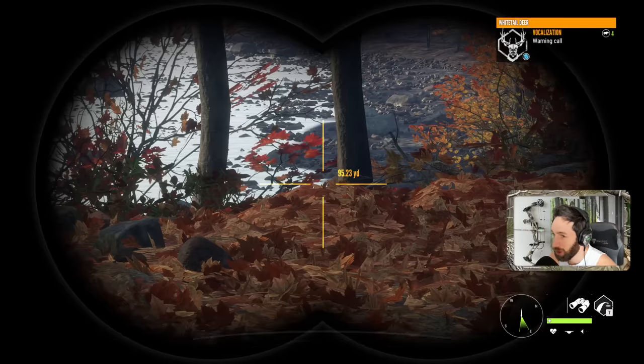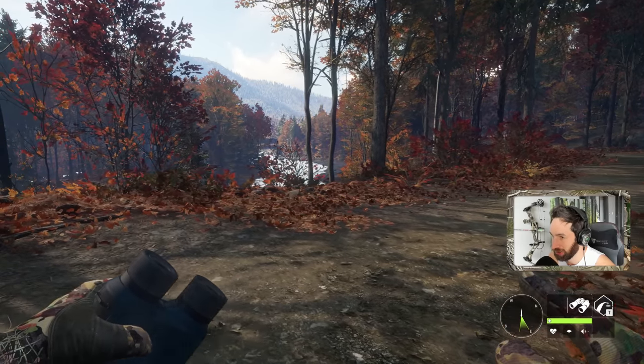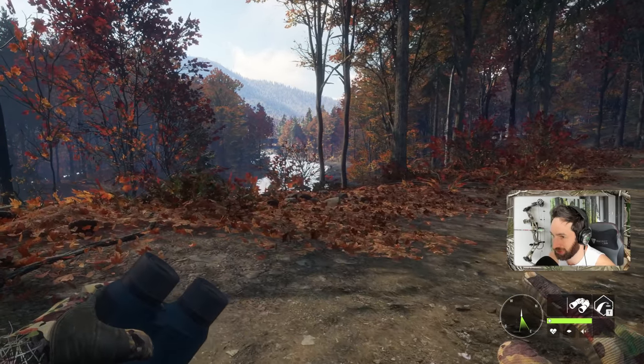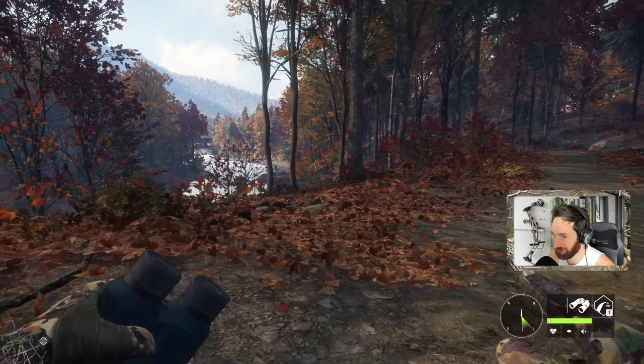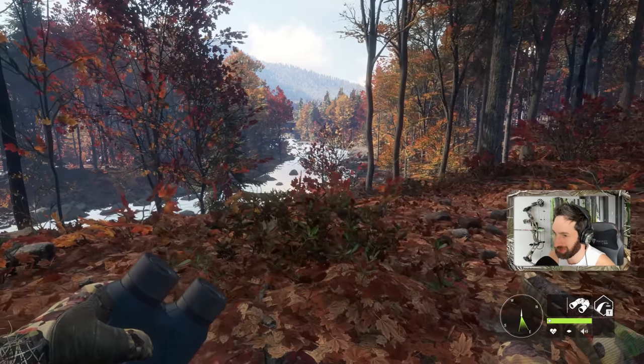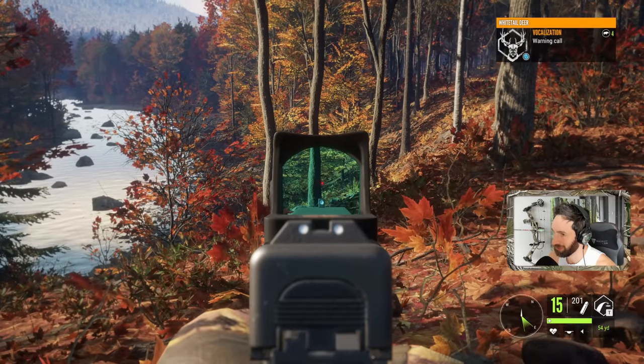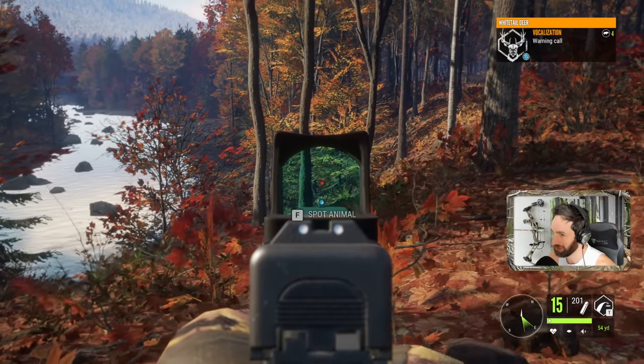Oh, guys, our deer is right on the backside of this ridge here. Now, I'm not sure which deer it is, but there's a buck right on the backside of this ridge. Trying to ease our way over there so we can find out what it is. Oh, there's one right there. If I could have spotted it, I would have probably taken that shot.